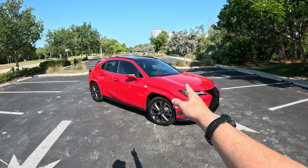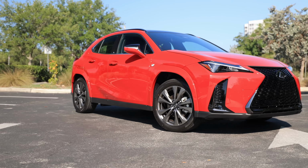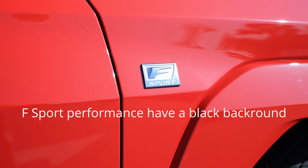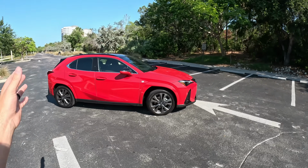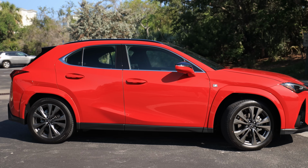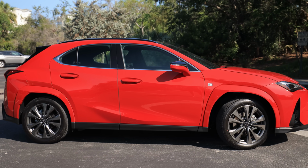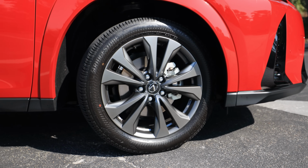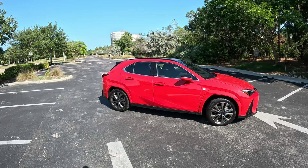All right, we have paint matched wheel arches with this red line paint color, and the F-Sport logo with the white background there denotes that this is not an F-Sport performance model. It would be cool to have a hot hatch version of this vehicle, but Lexus has never made it. These wheels haven't changed since the inception of the UX F-Sport, these 18-inch wheels, and these are all run flat tires, no spare tire here on the Lexus UX.